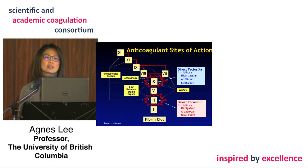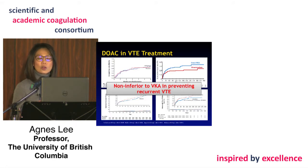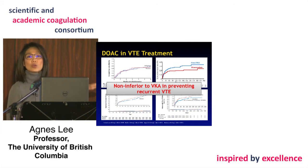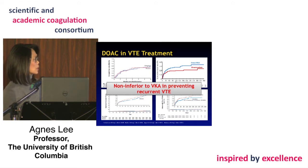These drugs have been tested in very well-designed, rigorous clinical trials, and this slide basically summarizes the largest trials that have ever been done in venous thromboembolism treatment. All of these were randomized controlled studies which compared one of these newer direct oral anticoagulants to traditional therapy, where patients are treated with unfractionated heparin or low molecular weight heparin initially, followed by a vitamin K antagonist, warfarin, or either a newer agent as monotherapy with rivaroxaban or apixaban, or an initial brief course of low molecular weight heparin, then followed by another direct oral anticoagulant.